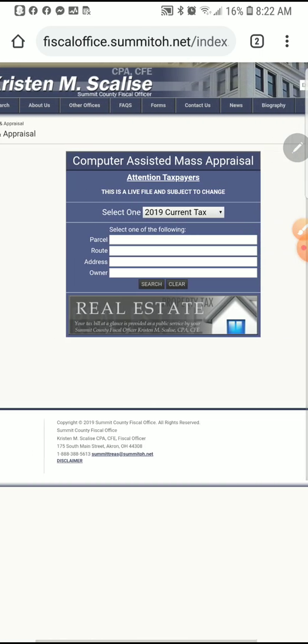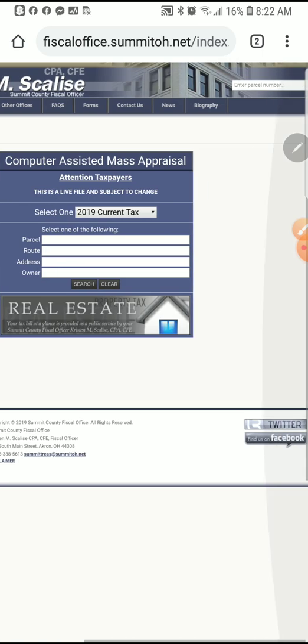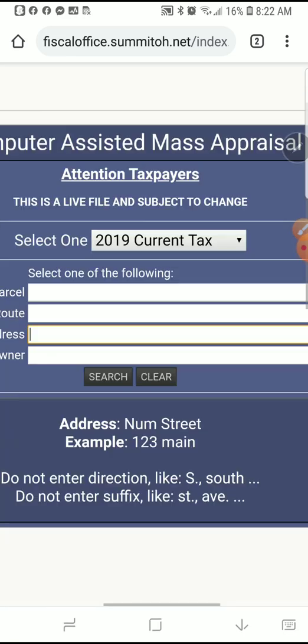So what we're going to first do, and everybody's is going to be different from county to county, depending on how your county's platform is. In Summit County, here's how ours works. I've already done a Google search for Summit County Auditor. It brought me to this website. Now I'm going to come here, I'm going to put address.